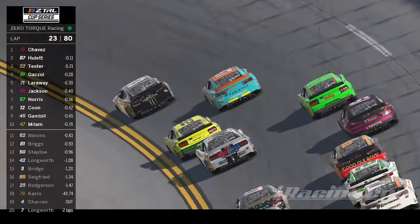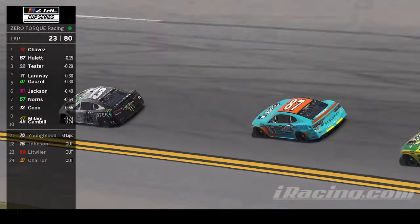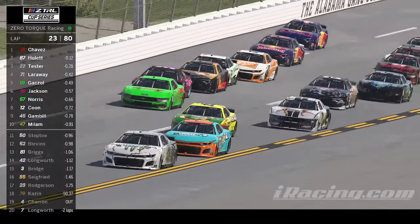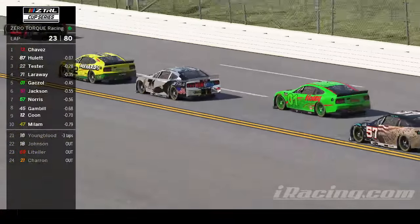Blake Hewlett trying to squeeze in on the bottom. He was clear. Thought better of it. But he'll get down into turns 1 and 2 in front of the 22. Now Chris Gaskell on the outside. Now look at those guys, Ted Gamble and Austin Norris. They're falling further back as the top lane starts to unravel.